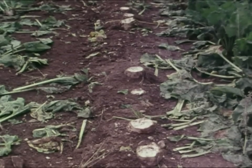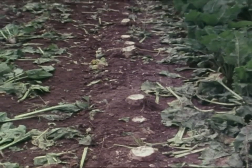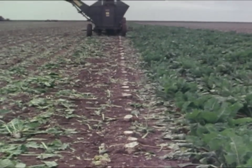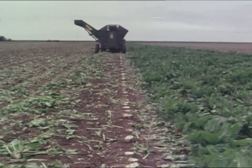The Standen topping unit is unequaled for accuracy, and even in irregular crops, the standard of topping is consistently high. This ensures maximum yield without incurring penalties for delivering untopped beet to the factory.